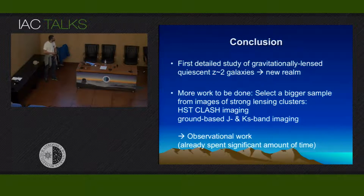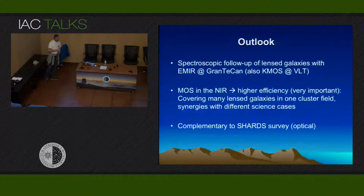So we're going to select bigger samples from imaging surveys which we have available of strong lensing clusters. So we have the HST flash survey available, and also lots of ground-based J and K imaging. And of course, this will be a very interesting topic also for instrumentation, which is coming up at our telescope at Canarias. For example, with the EMIR instrument, we will be able to conduct multi-object spectroscopy in the infrared, which will be basically perfect for the study of this kind of gravitationally lensed galaxies at high redshift.